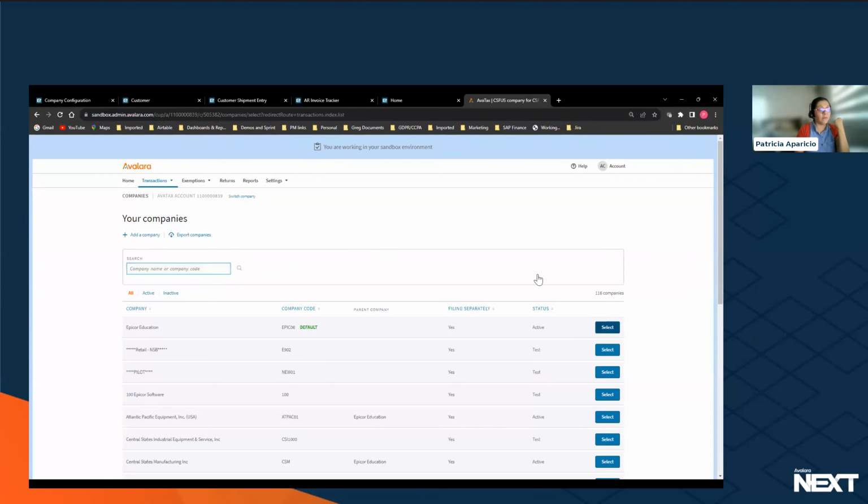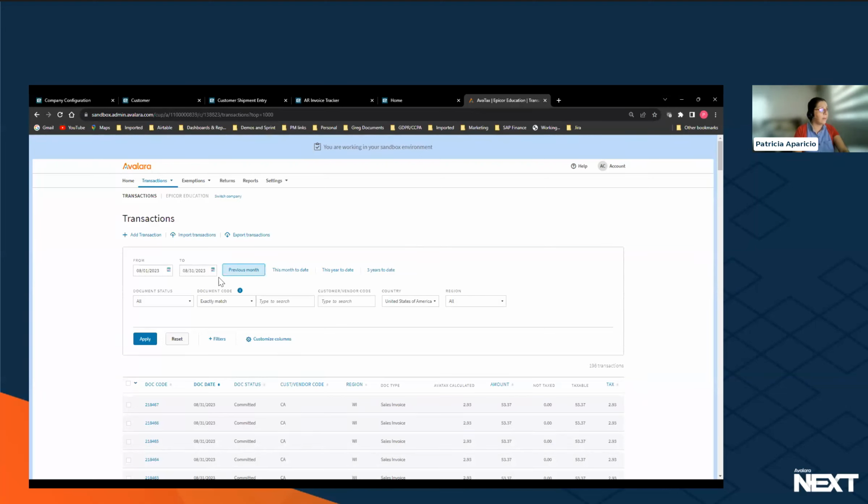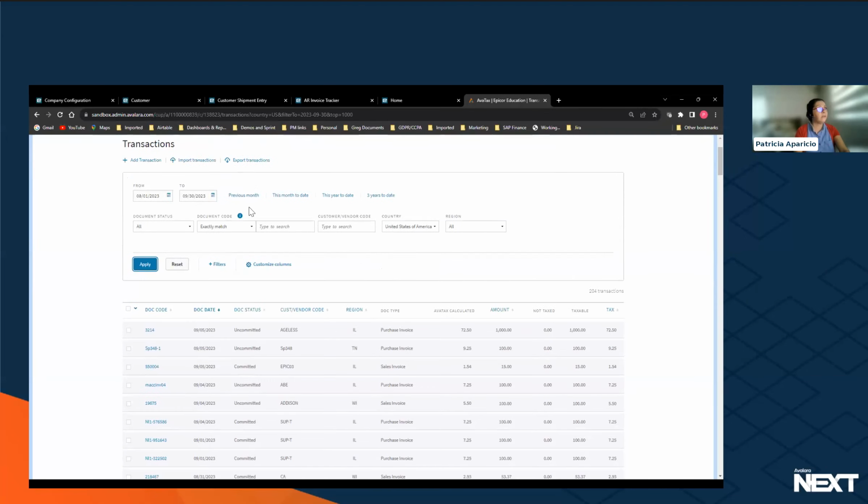And do you remember that in the company configuration, we used some credentials? They are exactly the same credentials that we are going to use here. So the credentials that you use in Avalara are the ones that you're going to use in Avalara Pro. So if you notice, I changed my date because it was showing August and my invoice was done, I think, last night. So I can go back and I can review all my transactions within Avalara, and we can run different reports. I can see the document status, the document code, the customer, if I don't recall which invoice it was, or if I wanted to review a specific tax for a specific country. So I can just see the previous months, this month, or the year to date, or the 3 years to date. So that's one of the benefits that we see in Tax Connect.